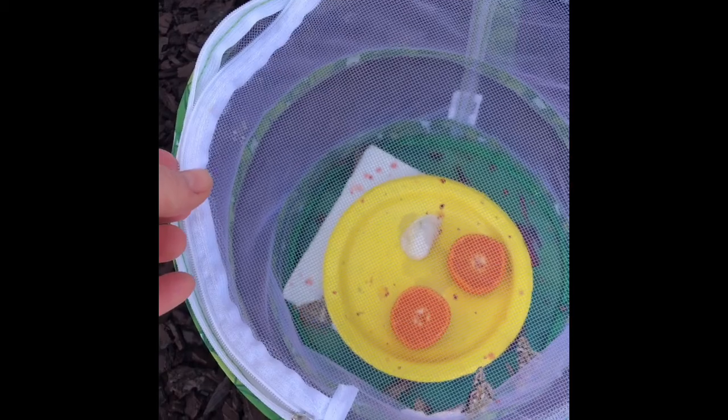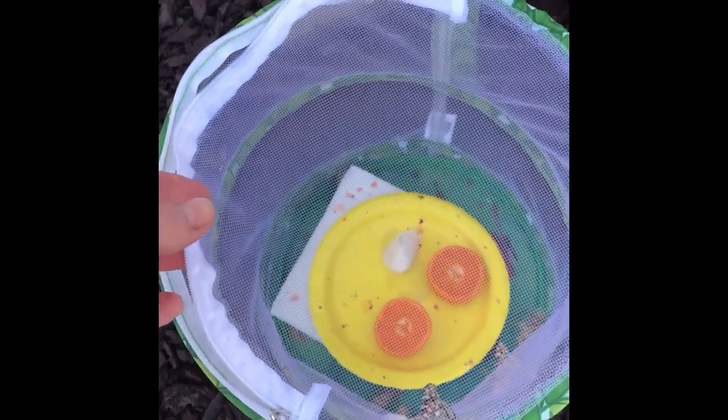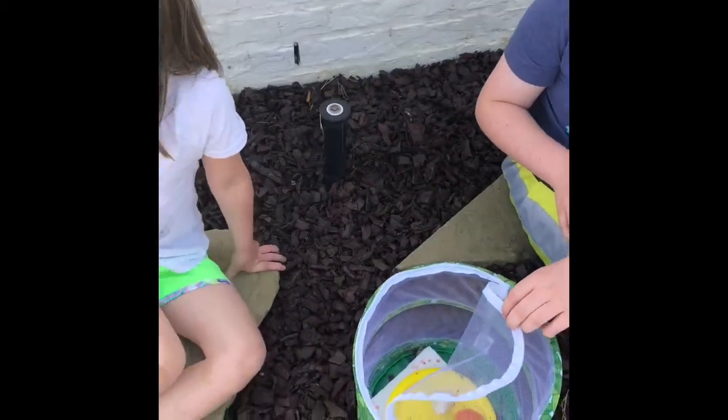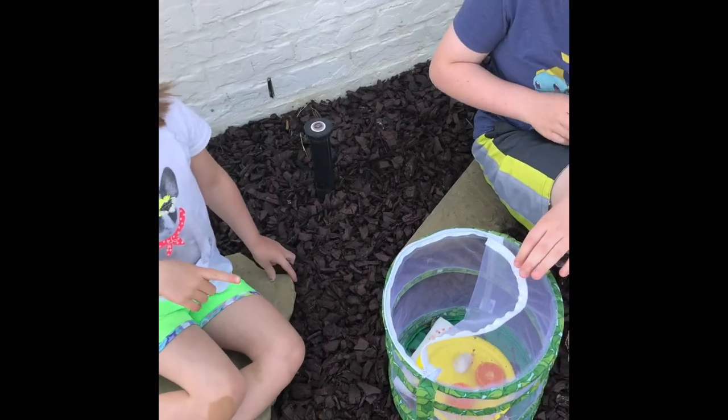Time to release them. We're gonna open them. They're very excited. They're already warmed up, so we're gonna see what they do. Oh, there went one. Say bye, Lorelai. Bye, little butterfly.